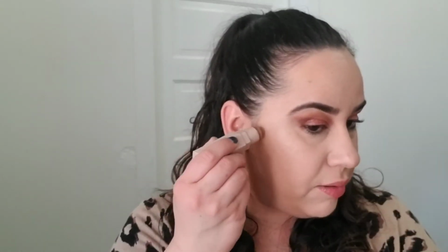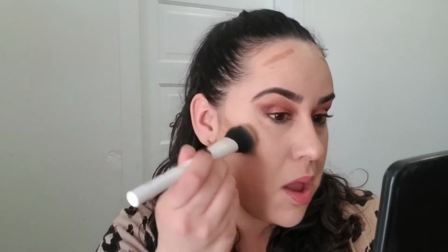I am going to be doing a little bit of contouring today using the Fenty Beauty contour stick in the color Mocha. When I do cream contours, I really focus on my cheeks. And I go kind of high. People talk about going inside your cheekbone, but I go a little high with it. And I'm just going to take a kind of stiff stippling brush and I'm really just gonna blend that out.